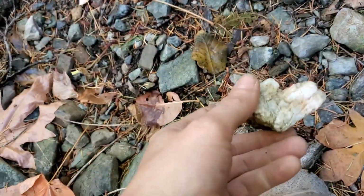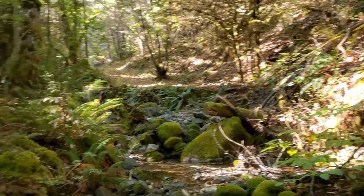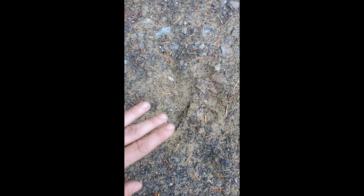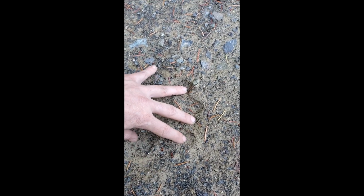Some 8 and 10-inch trout in Palmer Creek, by the way. Oh, nice. Those are pan fries. 8 to 10 inches. Not sure if that's going to actually show on video, but boy howdy, is that a big bear print. Big bear, he's iron tough. Big bear, bear lover, do you need assistance?